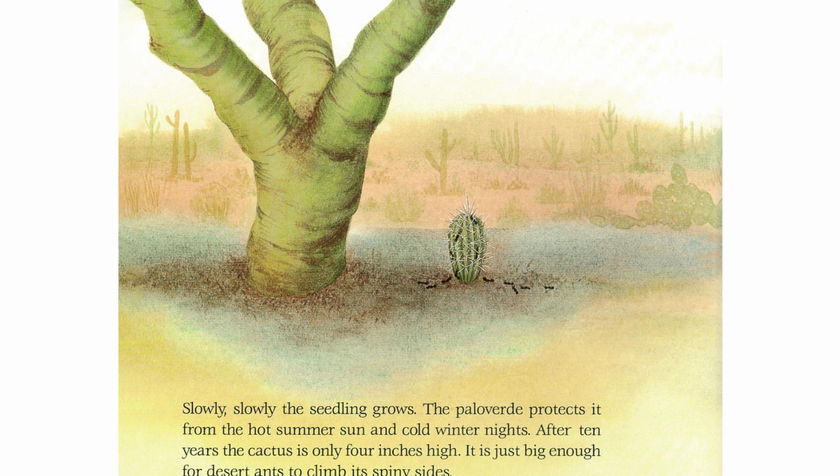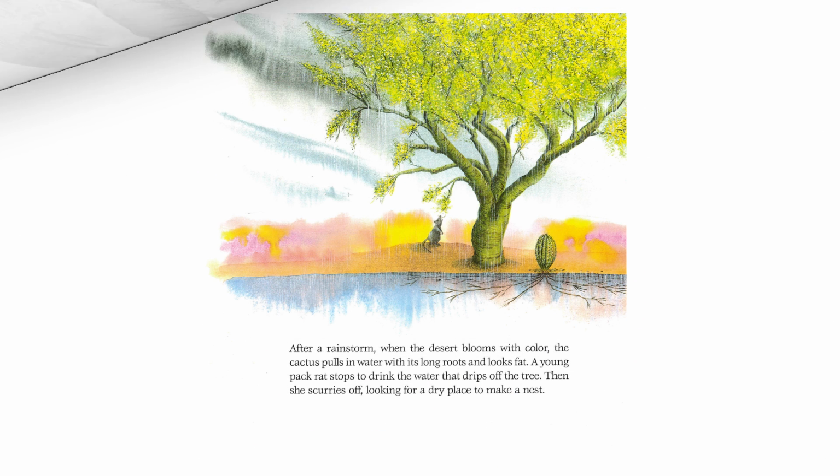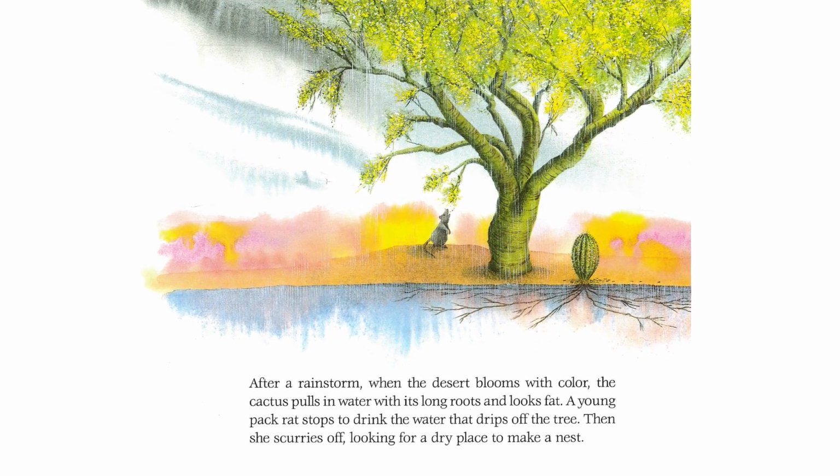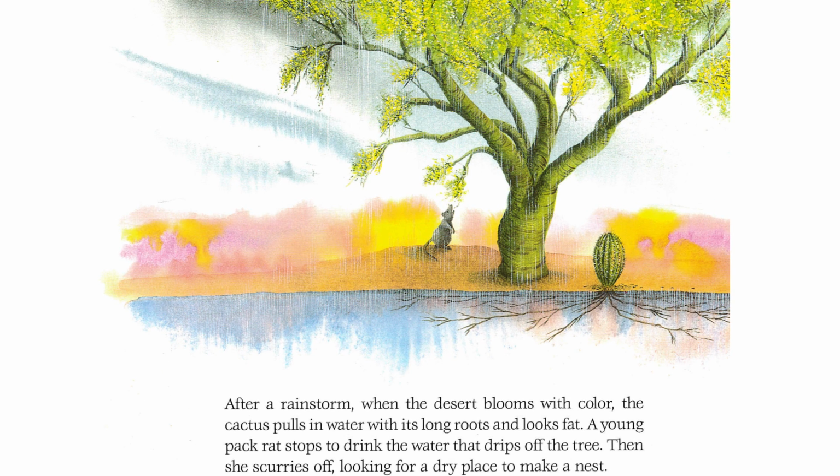After 10 years, the cactus is only 4 inches high. It is just big enough for desert ants to climb its spiny sides. After a rainstorm, when the desert blooms with color, the cactus pulls in water with its long roots and looks fat.